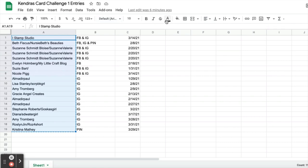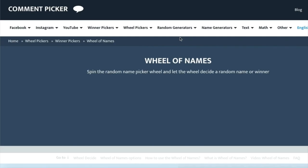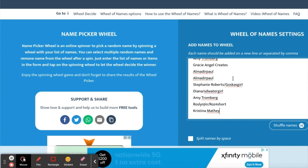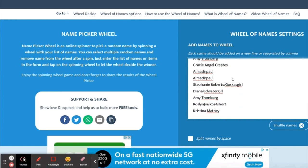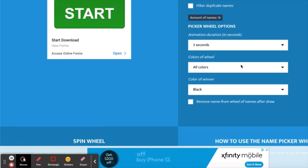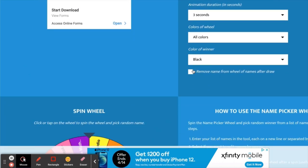So I've listed all of the entries in my spreadsheet here, and I'm going to copy these over into commentpicker.com wheel of names. I've pasted them into this box over here on the right, and I am going to spin the wheel and pick the three winners.